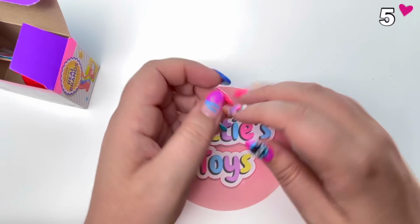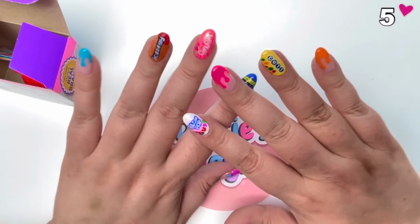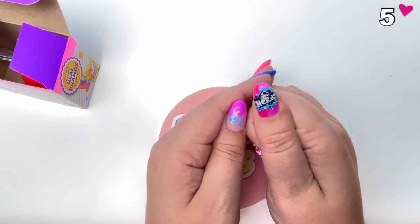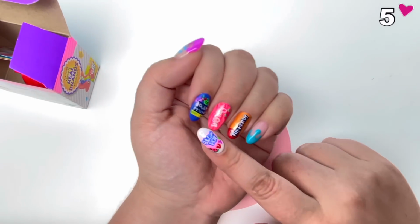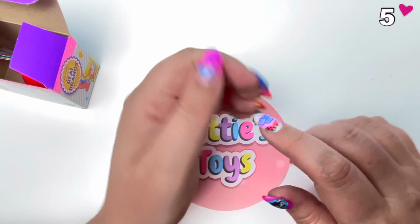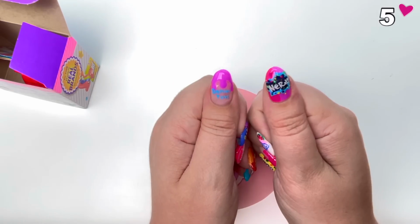By the way, you guys, I know we're finding so much candy today, but I have my little candy nails. I have Nerds on my thumb. We have Blow Pop. We have Dots. Jolly Rancher, Laffy Taffy, and Airheads. I love these nails so much.